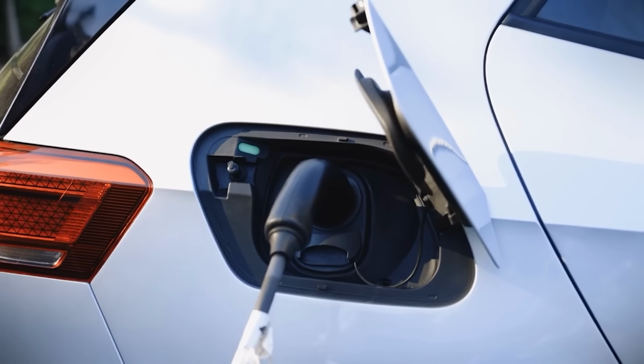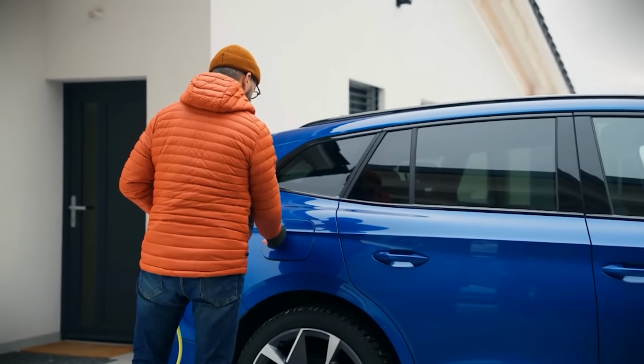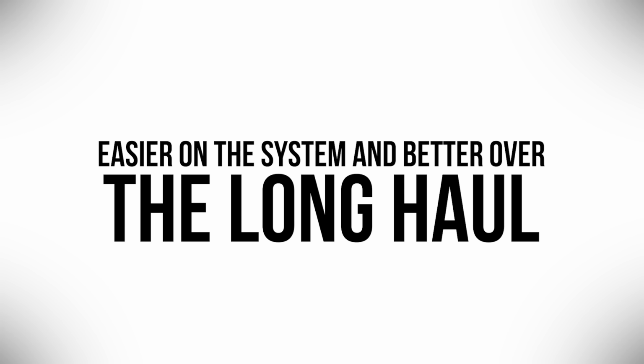than DC fast charging. If your routine allows it, prioritize level 2 for daily use and save the fast stuff for road trips or tight turnarounds. It's like walking instead of sprinting. Easier on the system and better over the long haul.